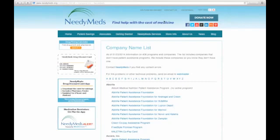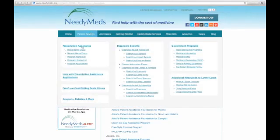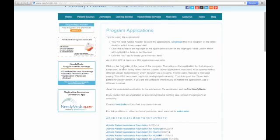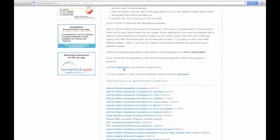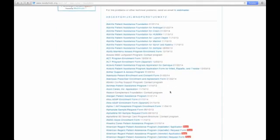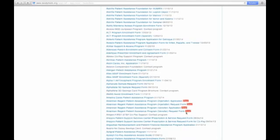Okay, so if we keep looking under prescription assistance, finally you can click on program applications. These will bring you straight to the patient assistance program applications. If you already know the name of the program, maybe someone's just reapplying, you can do that. This date right here is the last time that we updated it. So you can just take a look at that if you're trying to find out if you have the most updated application. And if you see a new button, that means that we just uploaded a new application. They just came out with a new application.